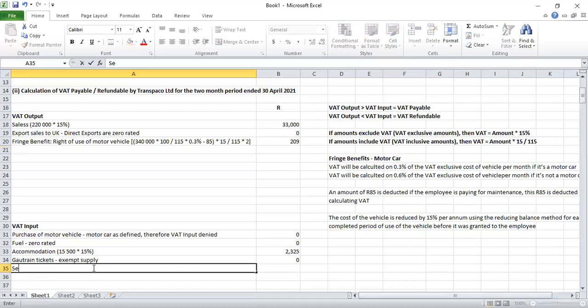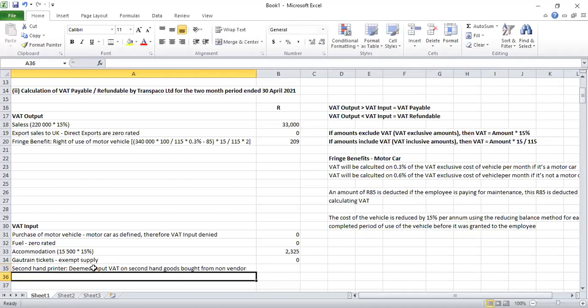This is another one that we always use, 15 over 115. So when you purchase second-hand goods from a non-vendor, there is deemed input VAT. We only claim the 3.5, so it's limited to the amount paid. So that will be 3.5.